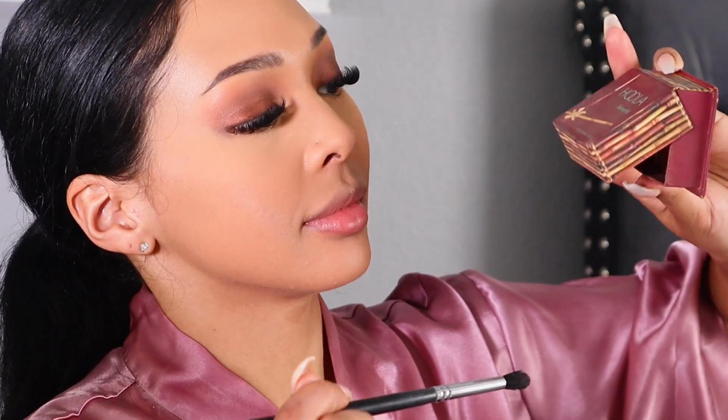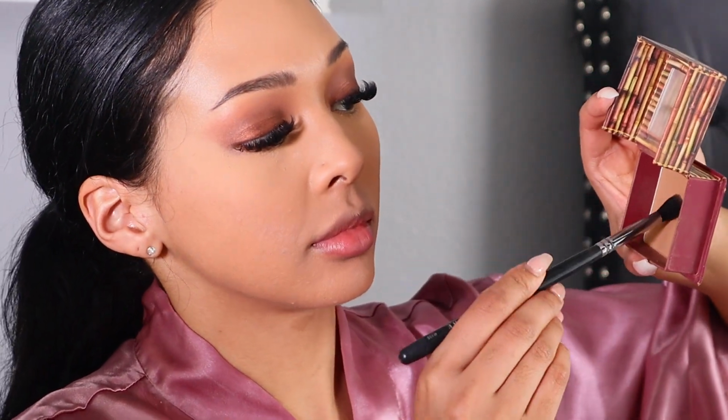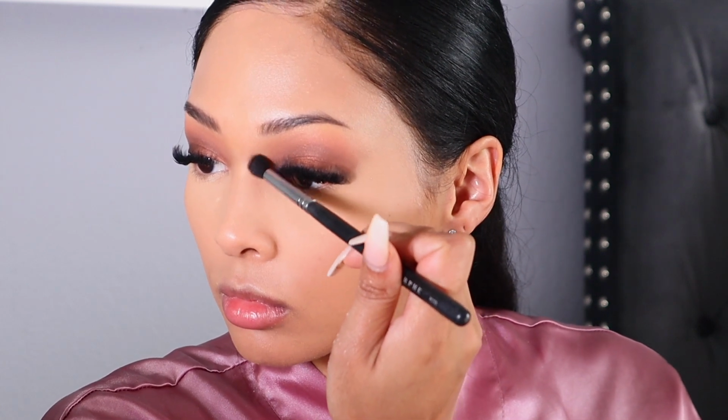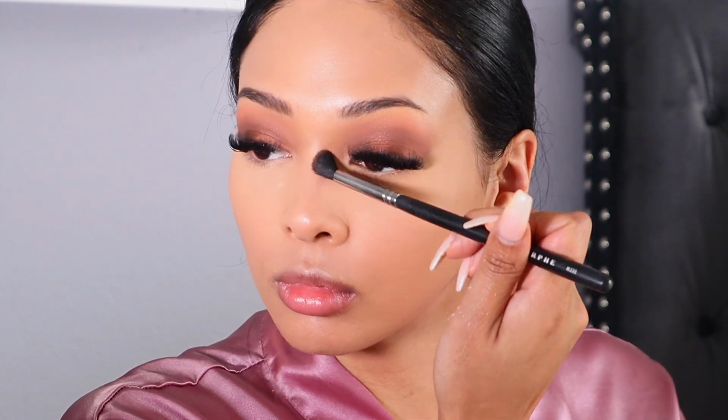Now for the nose contour, I'm taking a classic, the Hoola Benefit Bronzer. This is the original color. I just love it because it's kind of a cool tone and it's not too dark, so I just love to use this to contour my nose.